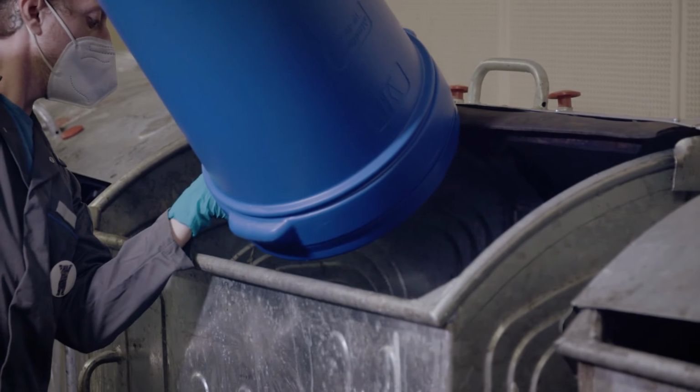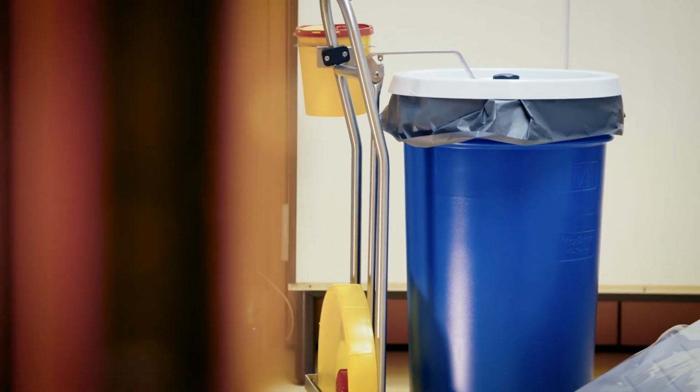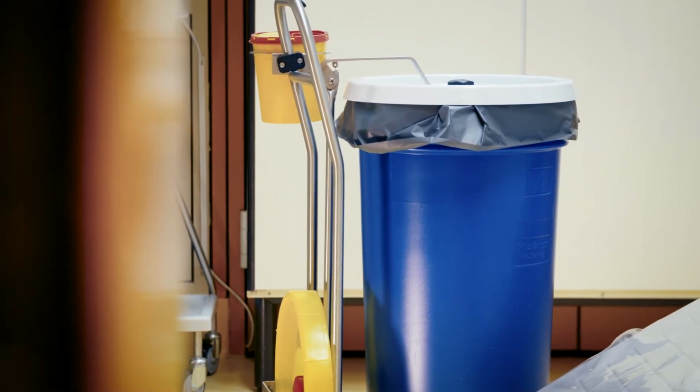The METEKA system ensures a safe handling of infectious waste in our hospital. It offers us fail-safe equipment that requires little maintenance and is easy to use. We've been working extremely successfully with these devices for 20 years and see ourselves ideally prepared for future challenges.